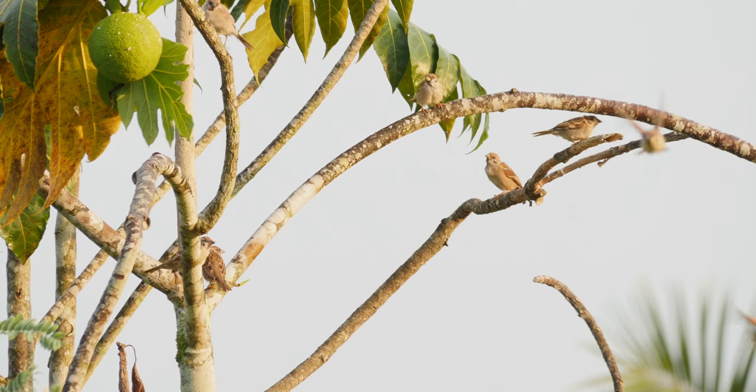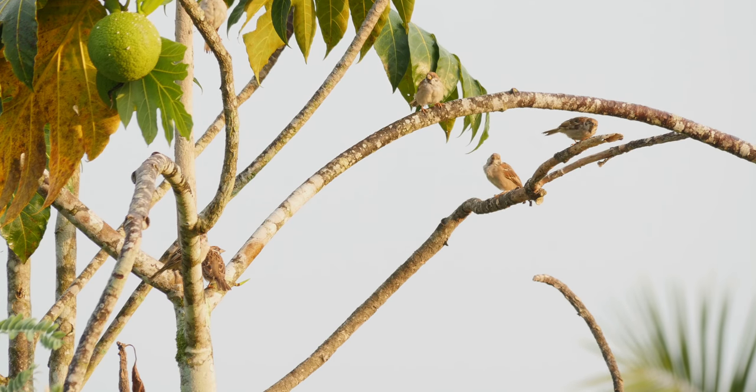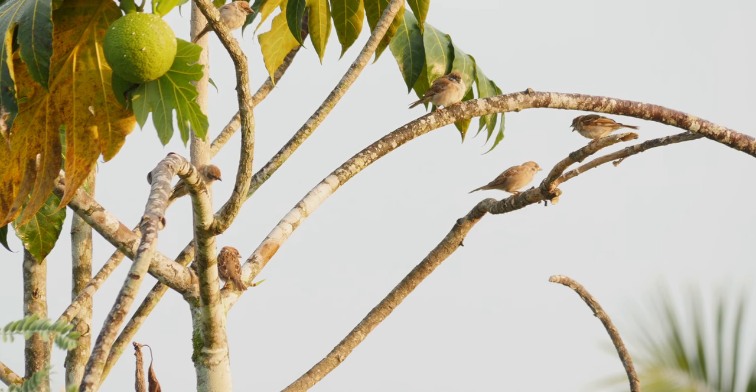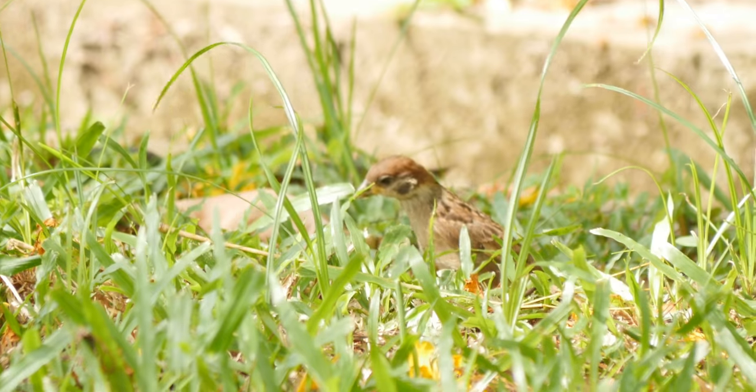Eurasian tree sparrows are also enjoying the moderate heat of the rising sun. These highly adapted sparrows are found almost all over the entire Eurasian continent and some parts of the Pacific.